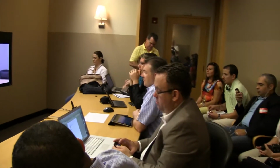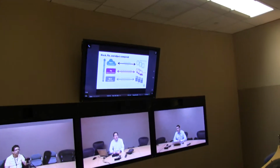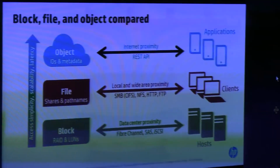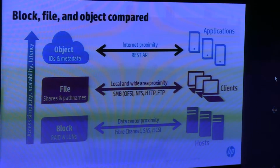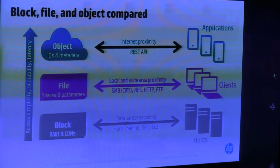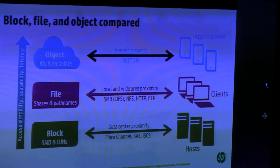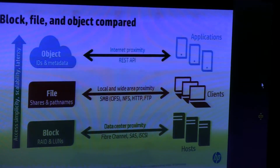In terms of transforming the industry in terms of converged storage, I just wanted to talk a little bit about some of the technology pieces and how they fit and where we're addressing some needs around cloud storage. You hear a lot about block storage and file storage and object storage, right? They sort of come from the bottom up in terms of geographic latency and proximity to who consumes the storage at the end of the day.